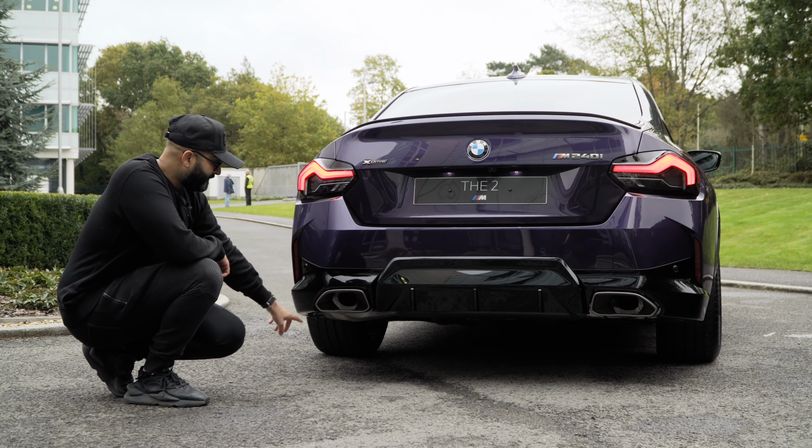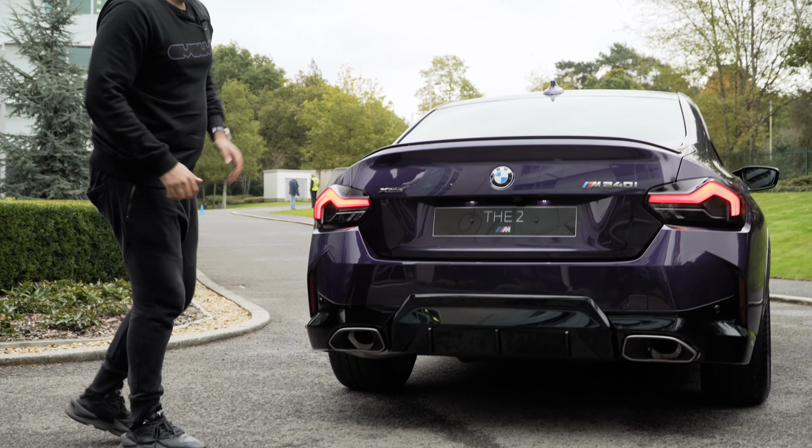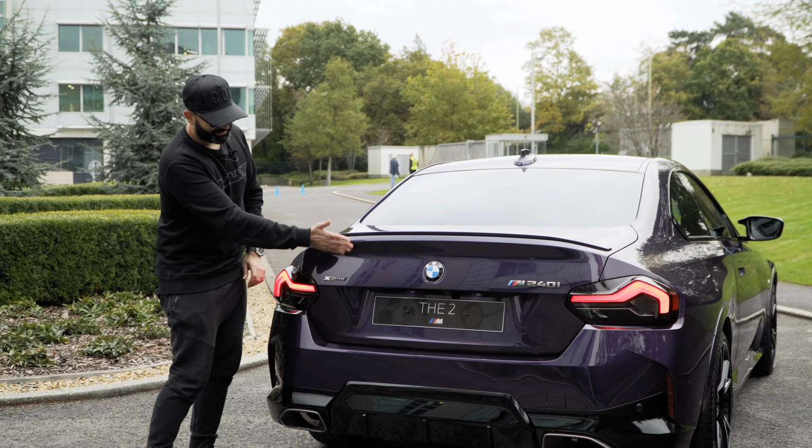The exhaust trim is finished in the same cerium grey as the back, and the boot lid also has a nice sort of CSL style, it's not quite a ducktail, but it has a nice crease there.